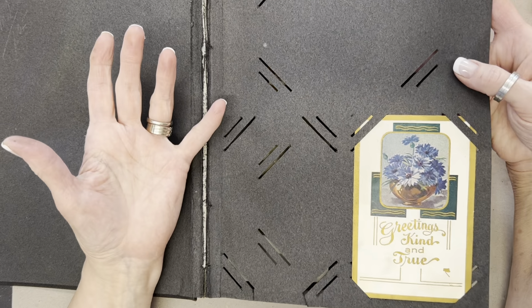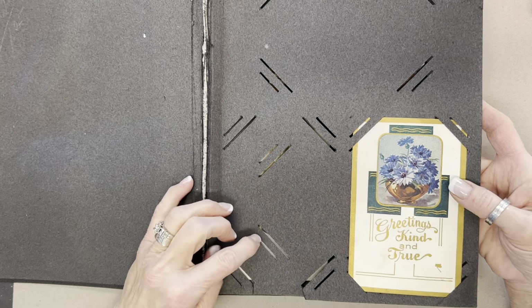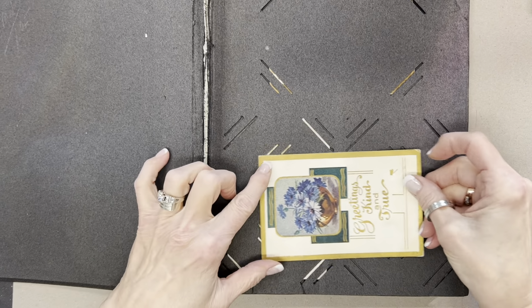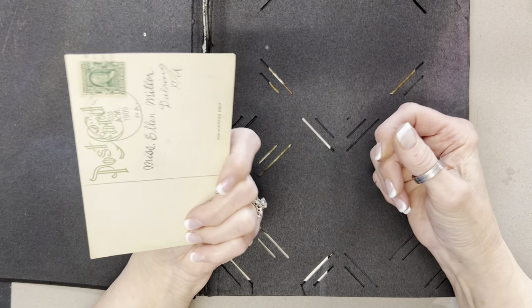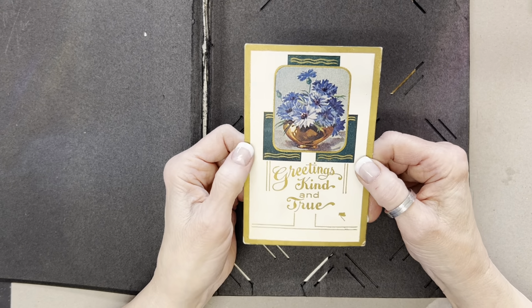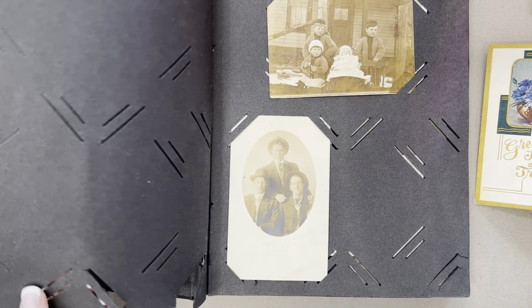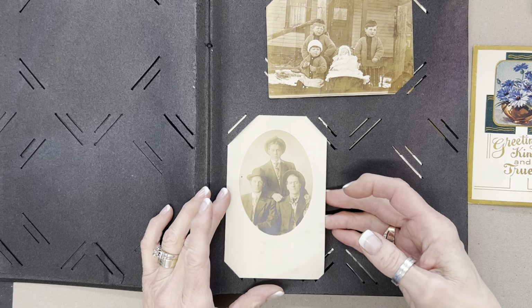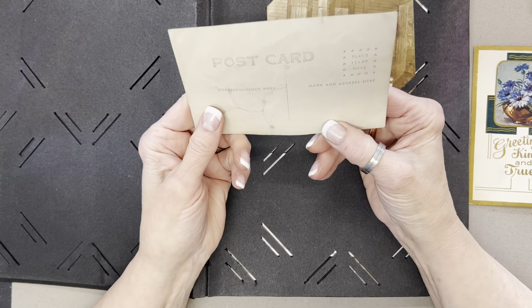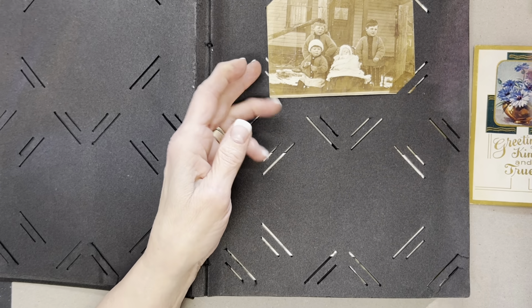Anyway, because this very clearly says it's for postcards, you can see that they made the perforations to accommodate postcards, I guess, horizontally or vertically. I didn't take these out. Okay, 1909, so that's obviously an oldie but a goodie. The price is not on here anymore. Oh, I said that in the last video. This one is the purchase that had, I think, 11 photos and 11 postcards. So we'll see.